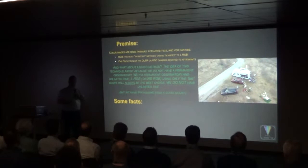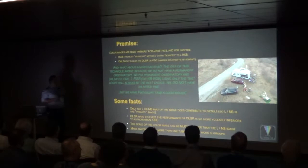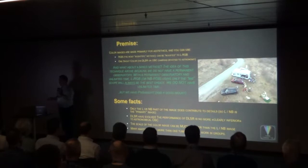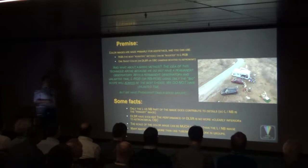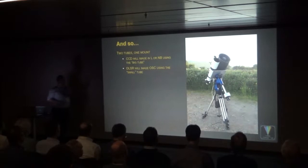Some facts that are scientific truth. Only the luminance or narrowband part of the image will contribute to details in any color image. In other words, to be more technical, the color information has a much lower frequency. Digital single lens reflex cameras have evolved, and so they are not that far from dedicated cameras. And the scale of the color image can be much smaller. The general idea is to use on one mount two tubes with two cameras and shoot two photographs at the same time. Very easy.